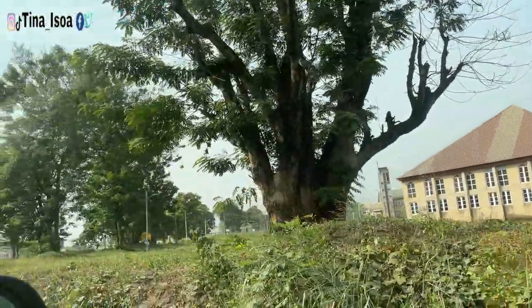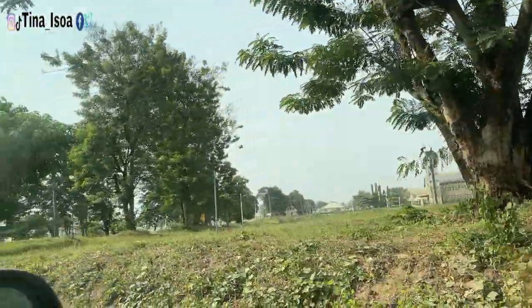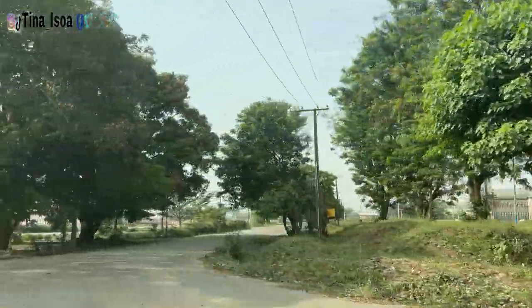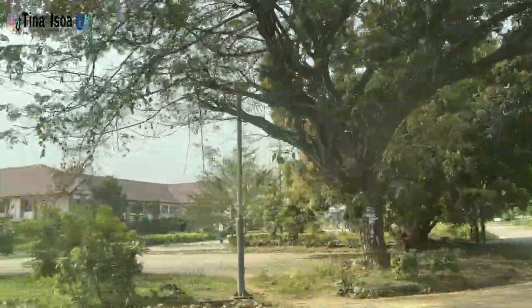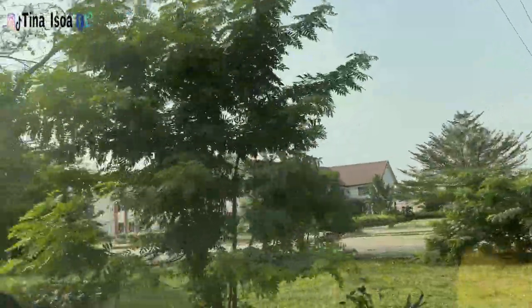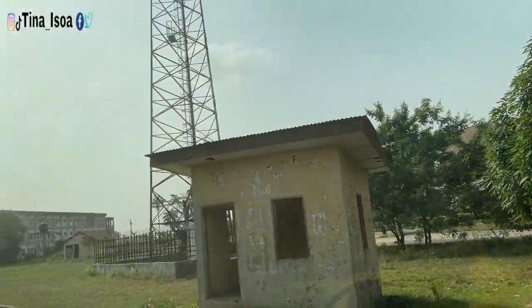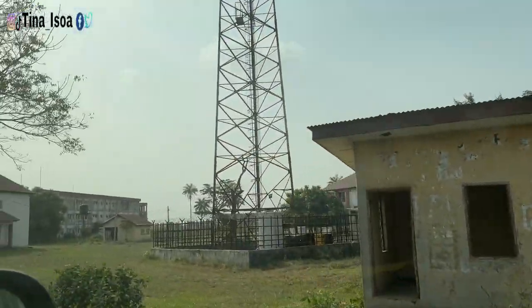So I hope you are enjoying the scene, you are enjoying the drive around. So yes, this is how it looks like. They have some amazing structures. I was actually driving around, could have seen some of them, but on this lane.